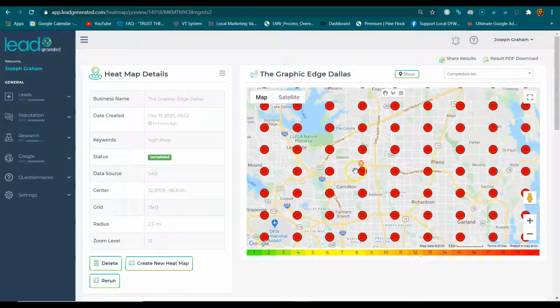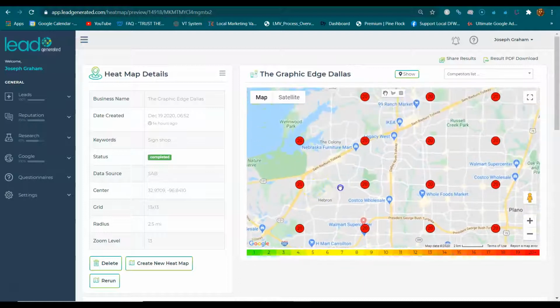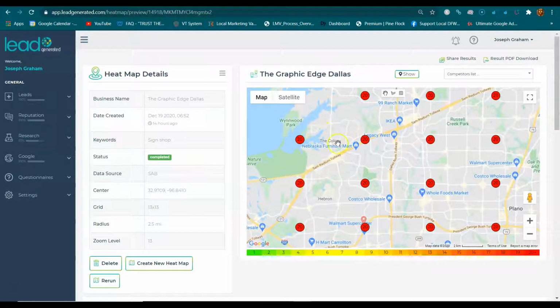Okay? Now look, this is what you could do. Let's say you want to start ranking. I mean, you've got a lot of places to work with to start. Let's take the Colony. Okay, so someone from the Colony, or a business from the Colony, wants you to do some signs for them. All right.